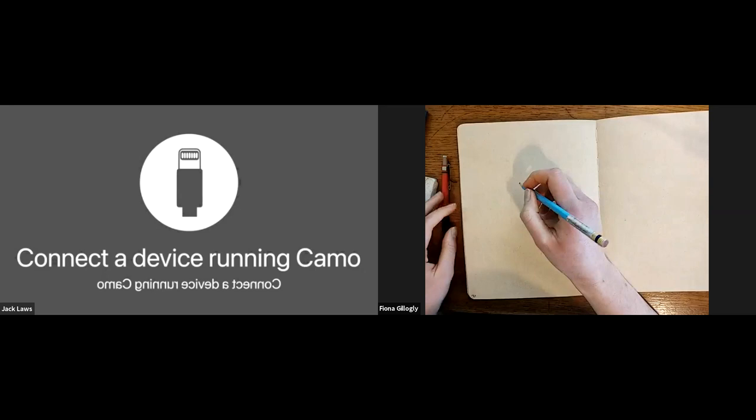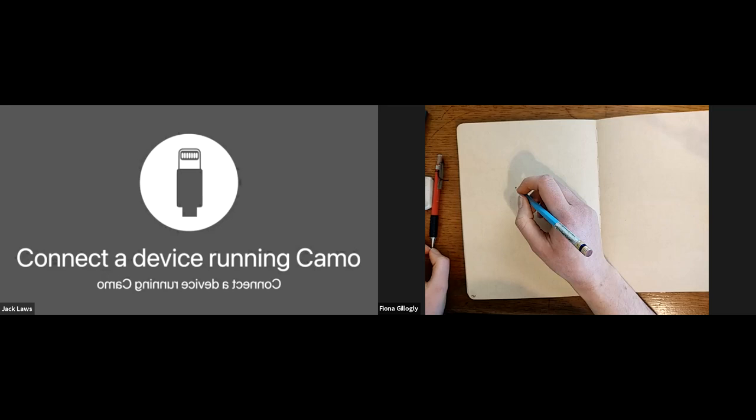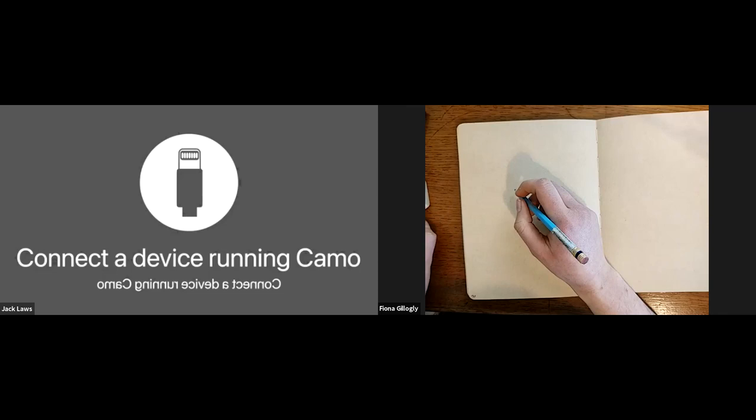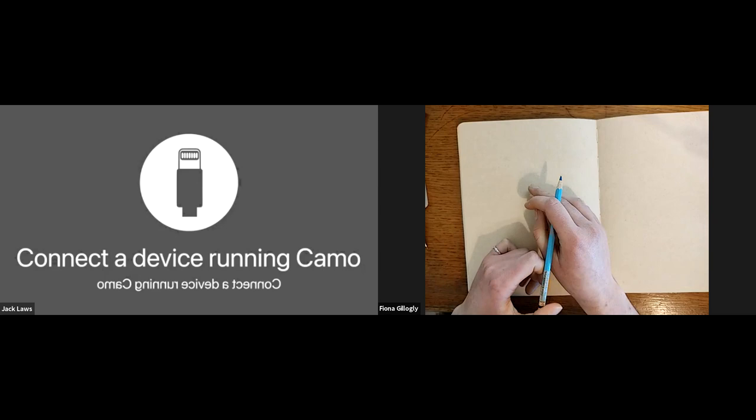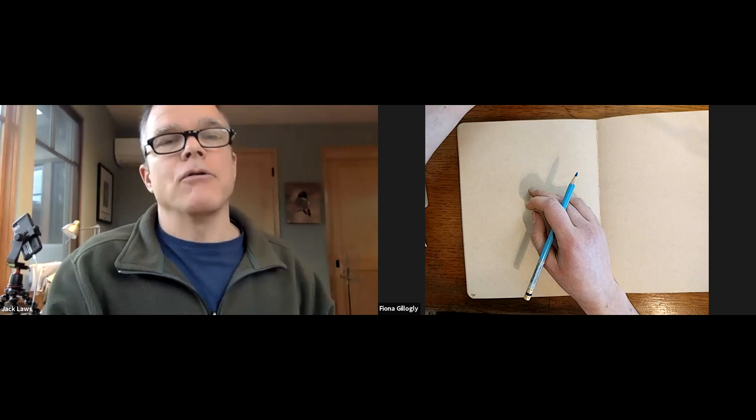This was working earlier, but now it's not. So I am not going to be able to share my screen. I'm having a connection difficulty, but we will be able to see Fiona's. That's too bad. It was working at the start. But I will be sketching along with this also. And you'll see that what I get is going to be different than what you get. And Fiona's not going to be able to see what I'm doing. She's going to have something different.